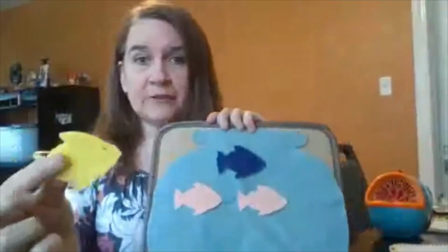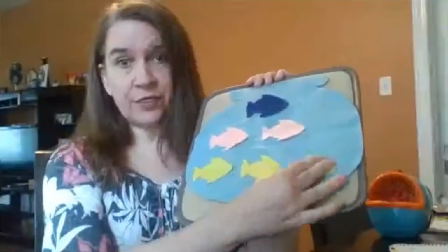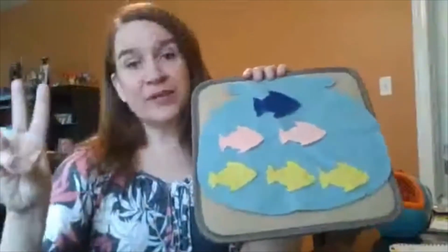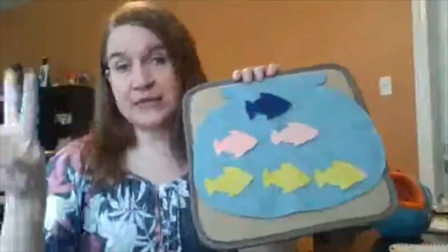Good job. Now, what color fish do I have here? Those are yellow. Let's count the yellow fish. 1, 2, 3. 3 yellow fish swimming in the water, swimming in the water. 3 yellow fish swimming in the water. Bubbles, bobble, bobble, bobble, bobble, pop.